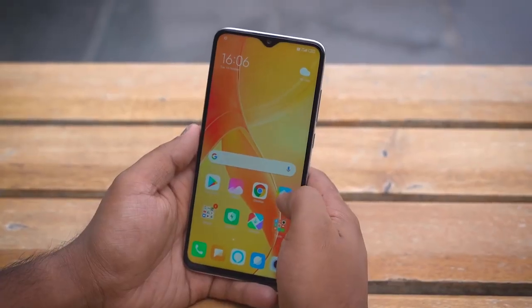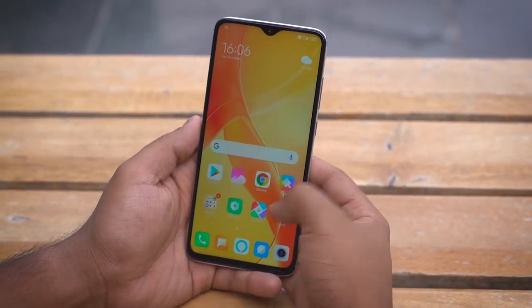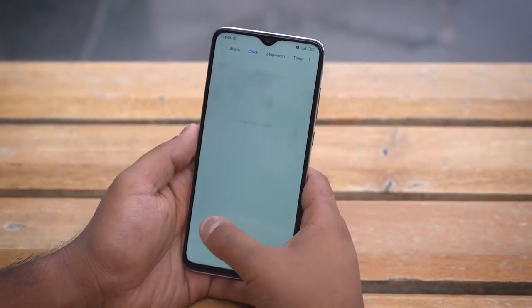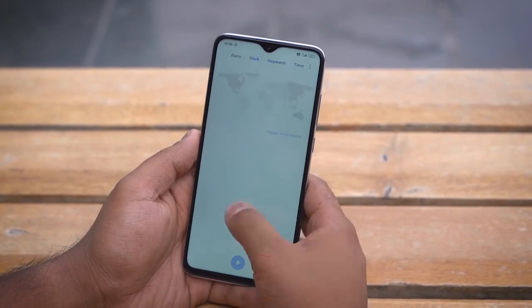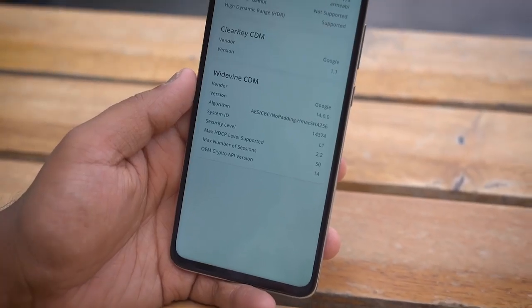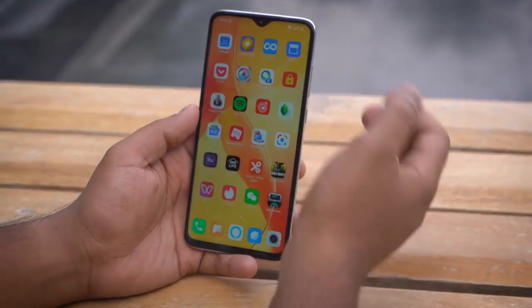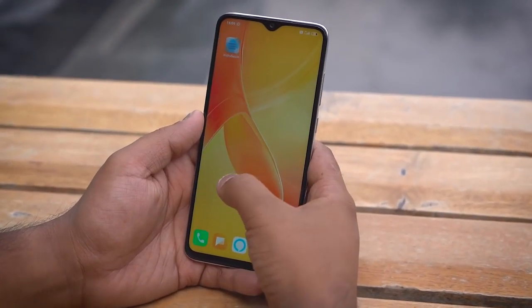The display is colorful and crisp. That said, in outdoor conditions, I did feel a little underwhelmed by how the display looked. The color accuracy is quite on point. There is Widevine L1 certification, and you do get 8-bit HDR with this, which actually makes it among the very few phones available under 20K with HDR.